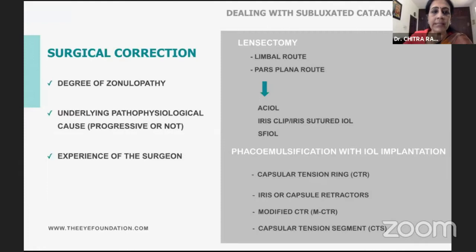So you need to know the degree of zonulopathy, and then you need to know the pathophysiology. Is it a progressive zonulopathy or a non-progressive one, which would make you more conservative than a very radical approach? And of course, it depends on the experience of the surgeon. So when you think of lensectomy, you wonder whether you're going to do it by the limbal route or the pars plana, and what the choices of IOLs are, like AC IOL, iris claw, or scleral-fixated IOL. But if you're planning to do phacoemulsification in the bag, it all comes down to how you are going to stabilize the bag.